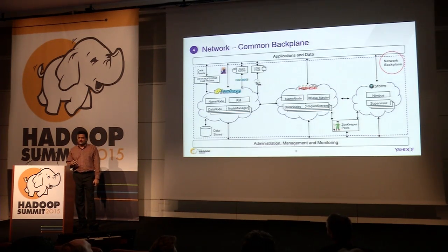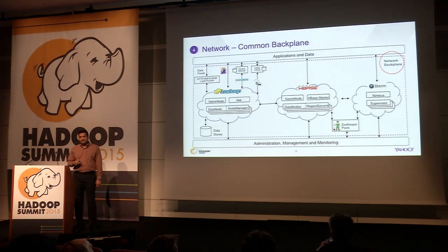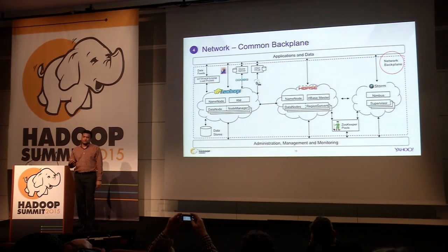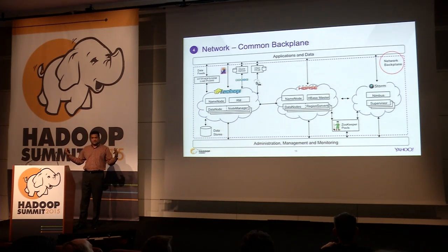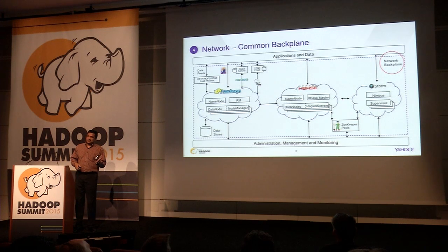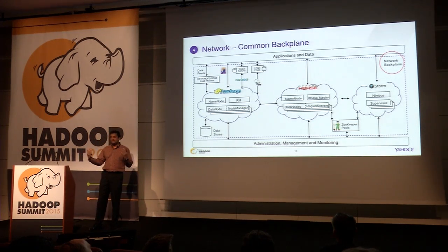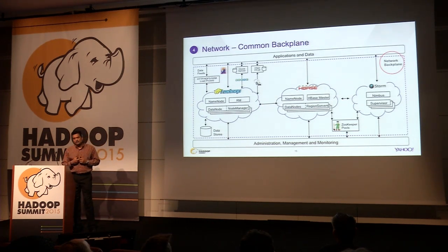Then let's talk about network. As I said, it's an often ignored component in the overall consideration. The most important thing for network is something called a network backplane. If you're not familiar with this term, the idea of constructing a backplane is that you want to have consistent bandwidth transfer rates between any node to any node within the racks, whether it's intercluster or intra-cluster transfers. You want to have, again, a consistent experience. So a common backplane lets you have that to be the same. And that's the whole idea of constructing a backplane.